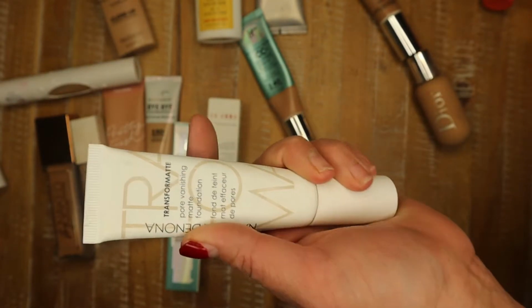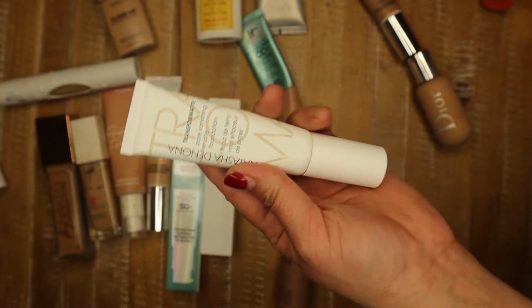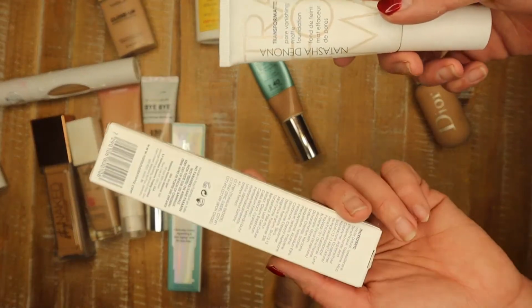Here's the Natasha Denona Transfer Matte Pore Vanishing Matte Foundation. I really like this. This is new to my collection, and it just wears so well on the skin, and it's great at keeping me matte. So I'm holding on to this, and I do have another one of these.